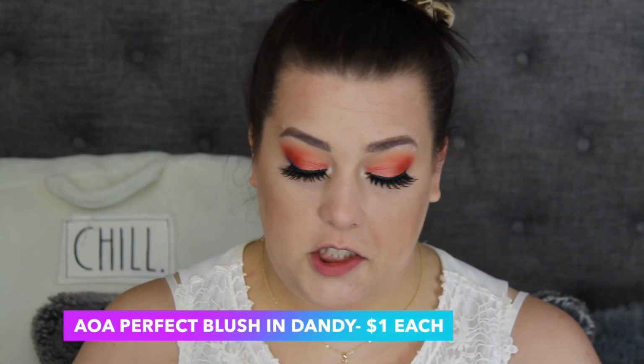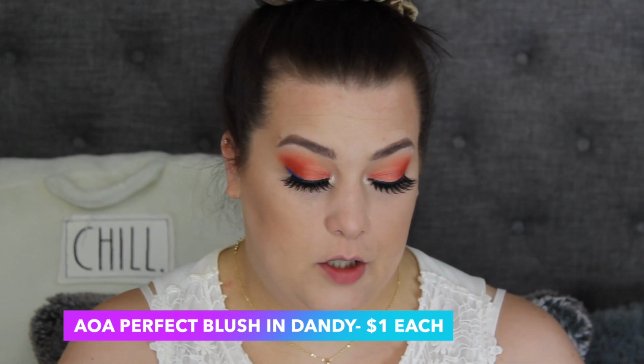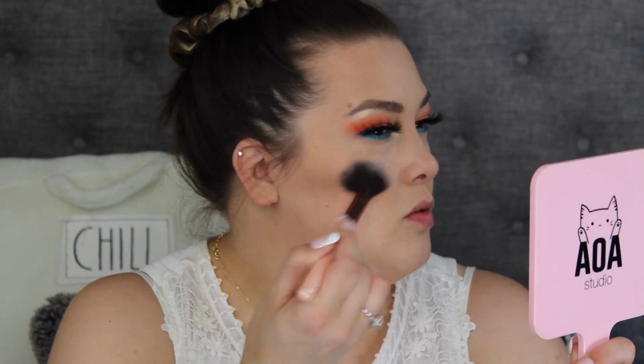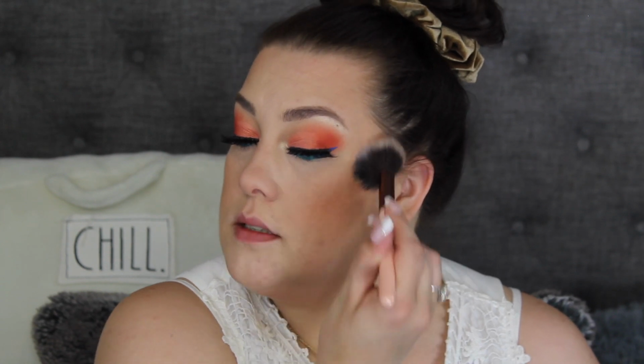For blush, I'm going to go in with AOA. This is their Perfect Blush. This is the new one I got in Dandy, which is a more orange, kind of goes with the flow that we got going on here. Ooh, that's pretty. God, I love blush. I'm the kind of person who will always, always over blush. Always. Because I think it's so fun and pretty. I love this formula. I'm definitely going to be going through these, which is good.